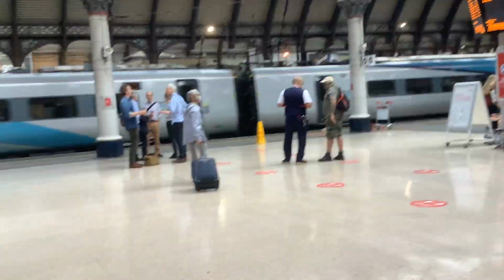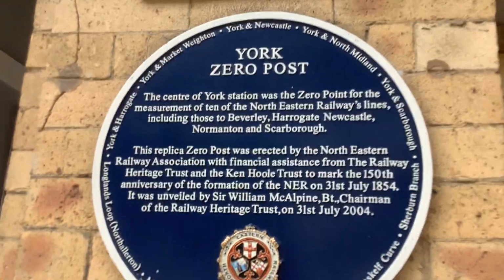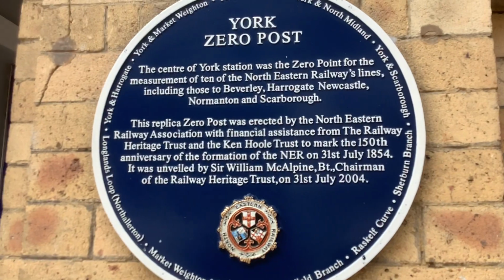Oh look, there's the Trans Express. It's the York Zero poster. I'll take a screenshot.